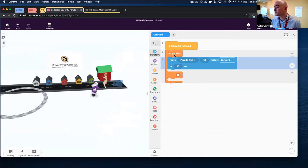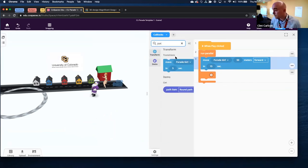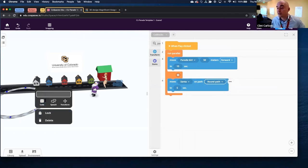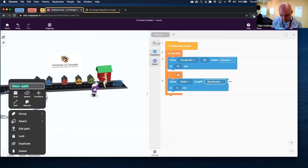If I jump back into my code, we'll leave that in there because we're going to run this parallel. If I type in the word path, I get a different transition. I'm going to drag this in so that we can read it. This reads that when play is clicked, we're going to move Santa along what kind of path? Well, the round path is the only one that we've got. It's called round path. We'll call this parade path. And it auto updates in my code.